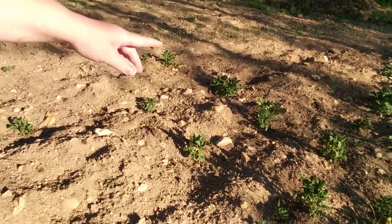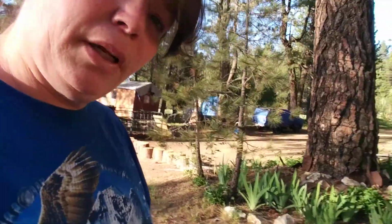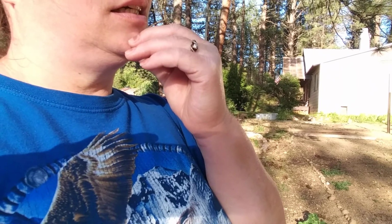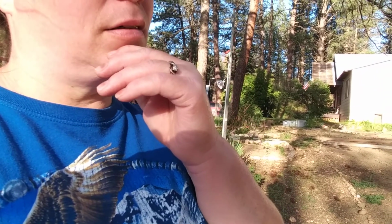But all my potatoes are coming up too. I've got 4 rows of them. I think I planted 60 potatoes. Before I would only plant like 2 rows of those. And my onions, I think I planted probably maybe like 200 or so in there somewhere. We'll see what comes up.